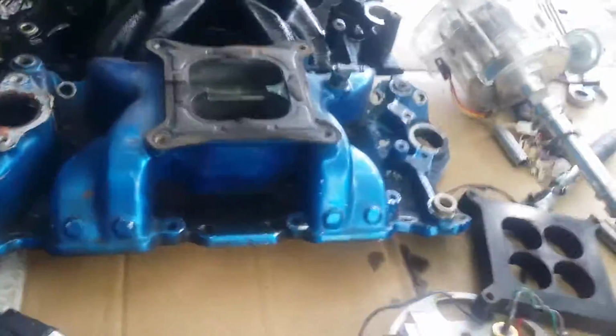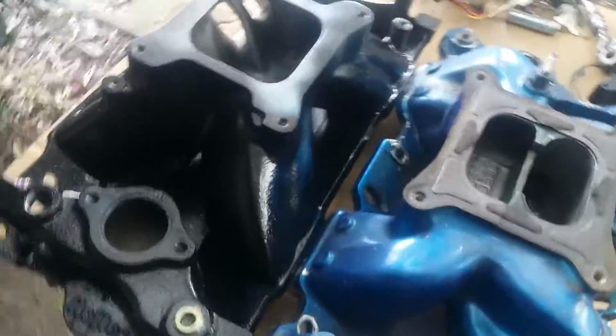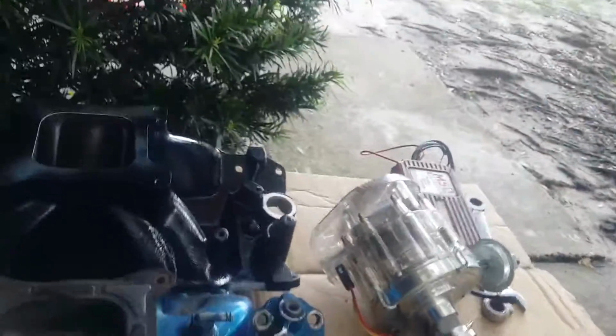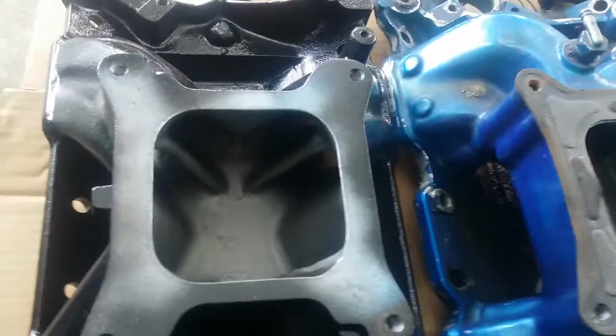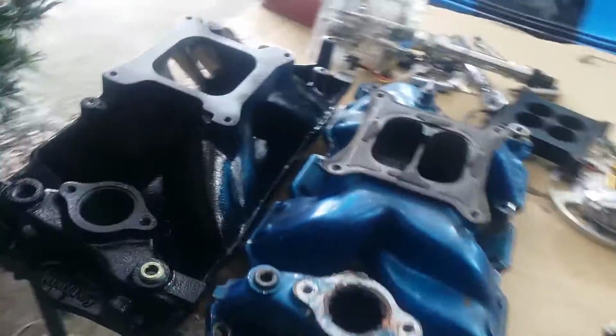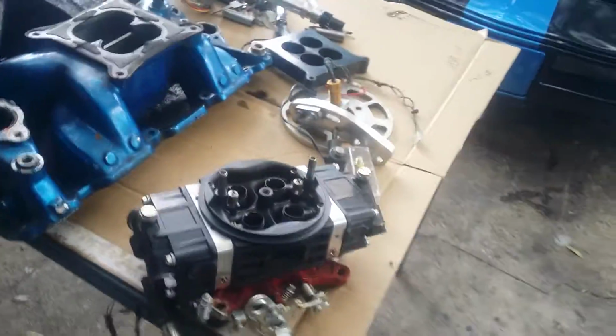This one performs pretty well on a street strip car. This one performs well at the track. Can't beat it. Some guys extend the runners and get, hearsay, an extra 30 horsepower. This one right here comes out pretty close. I'm satisfied with that. I'm running a twin turbo boost system, and it's not really going to affect me that much.